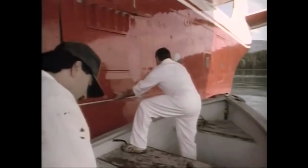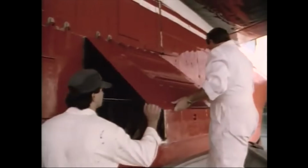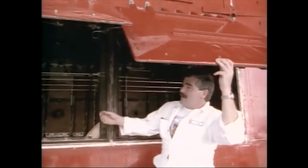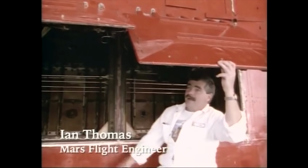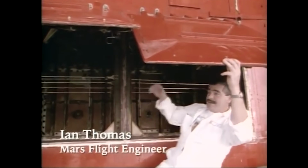After FIFT purchased the remaining 4 Mars in 1959, each was modified to hold a 6,000-gallon plywood water tank with release doors in either the bottom or sides of the hull. Ian Thomas explains. This is LYK, the side dropper Philippine Mars.